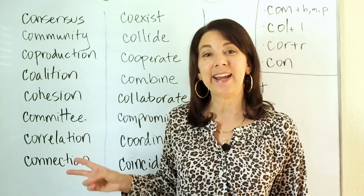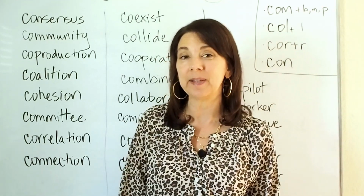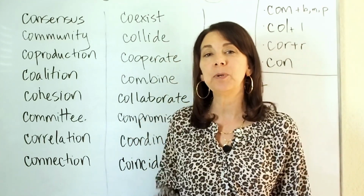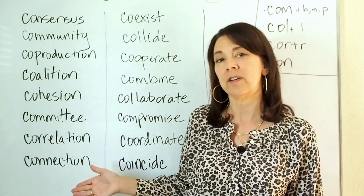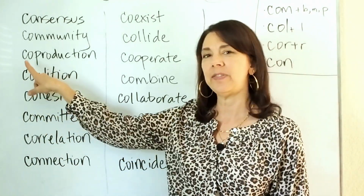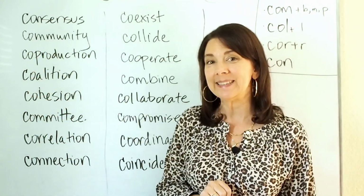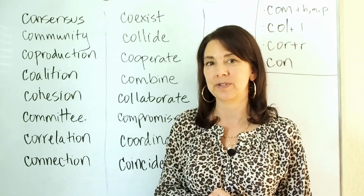The second way that these prefixes can help you to expand your vocabulary is that it can help you to remember the meanings. So we have a lot of words here that are pretty high-level words, but because you know what this prefix means, it can help you to remember the meaning of the words.